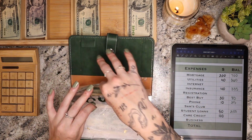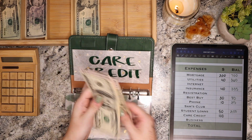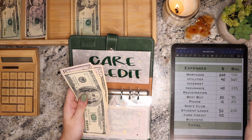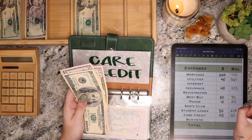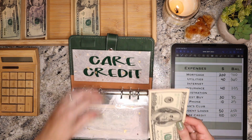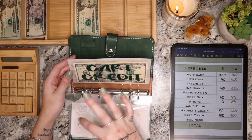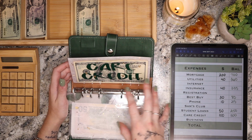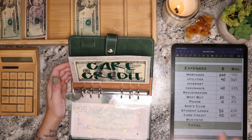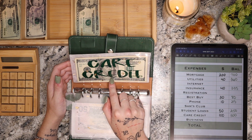And then Care Credit is getting 100. So we have 100, 52, 50, and 300. And I get a lot of questions about Care Credit. This is a credit card for medical and like dental and vet bills. I don't exactly know specifically which categories they cover, but I know it's vet, I know it's dental, and I know it's like medical. And I use this for when I got my wisdom teeth taken out. I put that on here.